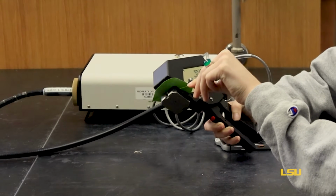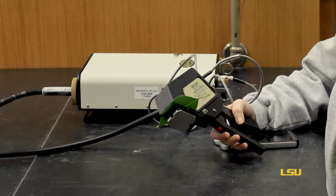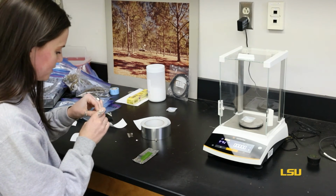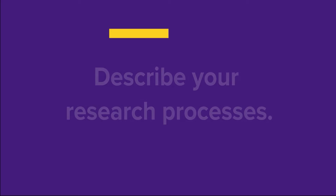So my day-to-day work looked like some days we would go out into the field and we would cut down branches in order to bring the leaves back to the lab and prep them for measurements. On measurement days, I would do the spectroradiometer and then I would tape up leaves, and then my day was spent watching the leaves dry out in order to measure their water loss.